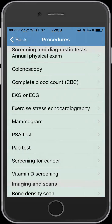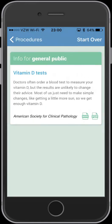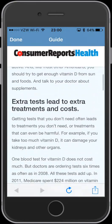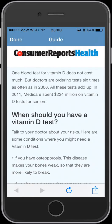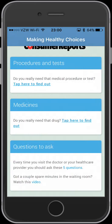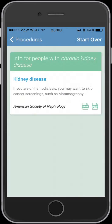If you look at, say, vitamin D screening, again, same information, has a more button too, which goes to the Consumer Reports page that has quite a bit of information about when that test should and shouldn't be done. You can go to Start Over to get back to the beginning. Coming to this again, mammography.